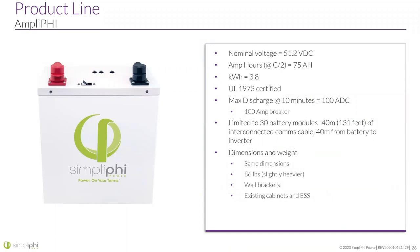Some things to consider with it: limited, only 30 batteries in a chain, so there is not an unlimited parallel factor here. We do have a limit. It's 30 batteries. That's due to the comms cables. It's the same dimensions. A little bit heavier, like 7 pounds or something like that, heavier than the standard battery. It is in a metal case now. But the cool thing is it still works in our standard energy storage cabinets and using our wall brackets.